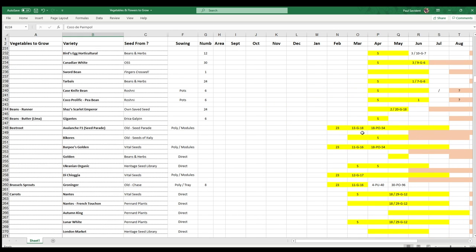If we come down to the beetroot, Avalanche, you'll see that we sowed that in modules in the polytunnel on the 23rd of February. They germinated on the 13th of March, which is 18 days from sowing. And then we planted them out on the 18th of April. So that's planted out, PO. And that was 54 days from sowing.